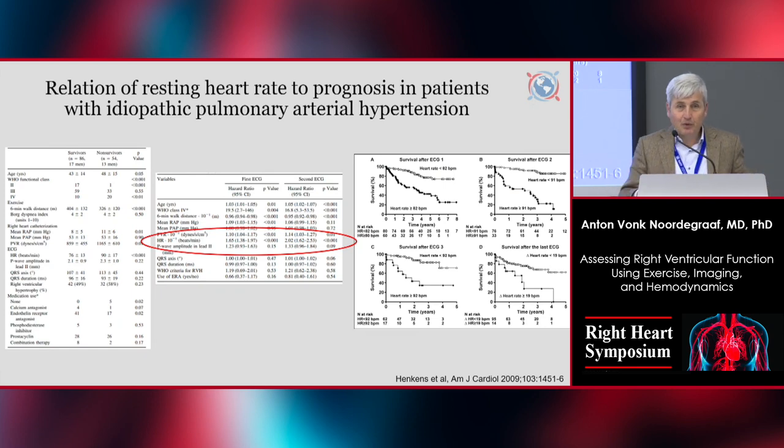Indeed, heart rate is important, and we probably sometimes forget about it. We have discussed all the fancy parameters this morning, but if our patient is in the clinic and enters our room, and he has a heart rate of 60, you can be sure that the right ventricle is nice, unless there is some delay on the EKG or something like that, or there's a block.